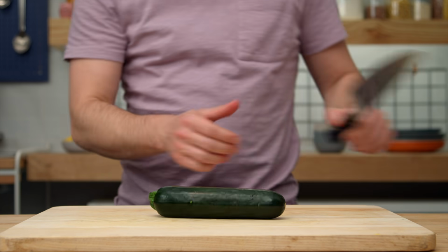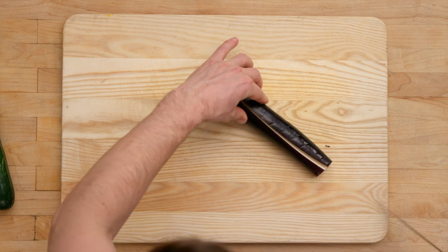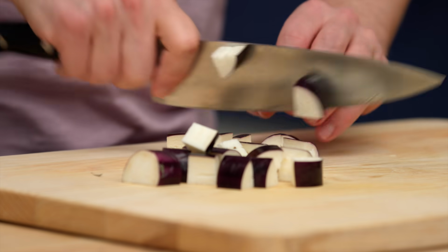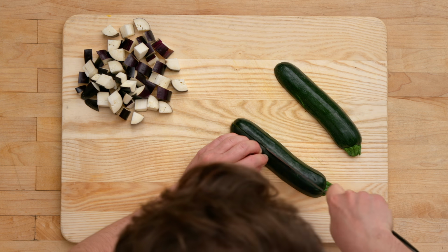Here we've got our zucchini and our eggplant. Let's cut up the eggplant first. Because I picked a pretty chunky pasta, I can have kind of chunky pieces of vegetable. Also, eggplant shrinks down a little bit. We'll cut the zucchini in half. And we'll go in half again this way.